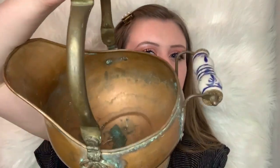Moving on to item number 8, another pot. I'm not exactly sure if there's a specific name for this pot, but all I know is that it was used for coal, and this is how people would store it so it still looks super nice and not messy in their house. And this pot is exactly 120 years old, so that means it was built in exactly 1900. That is crazy. This pot is probably older than we will ever be. And it's still in my hands.